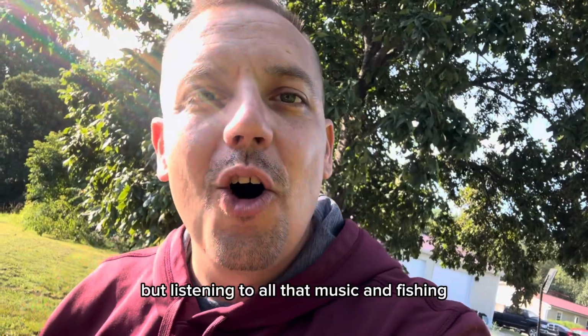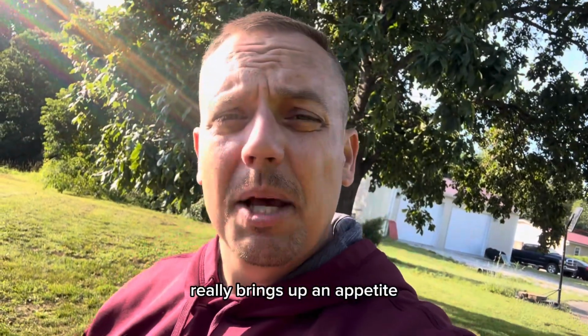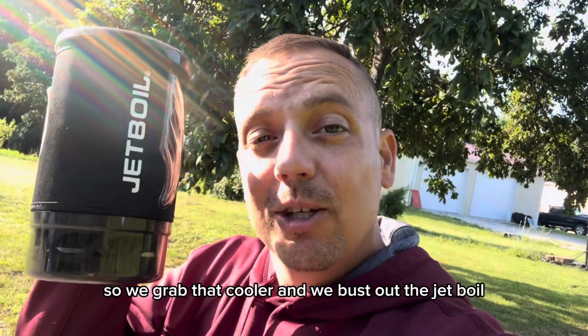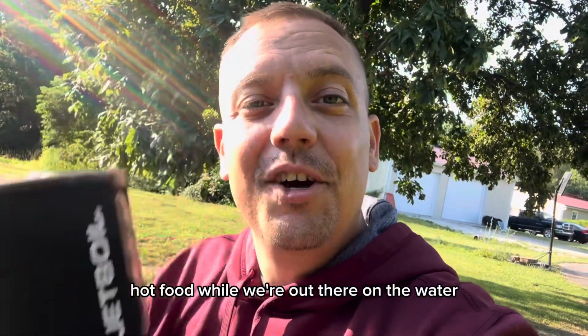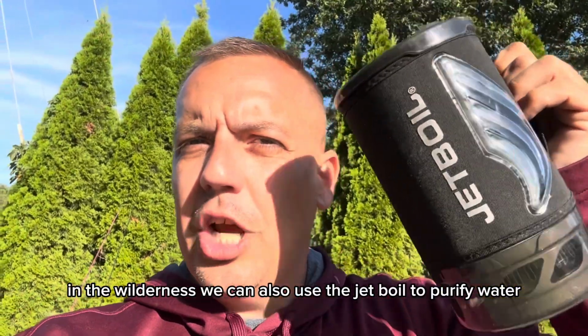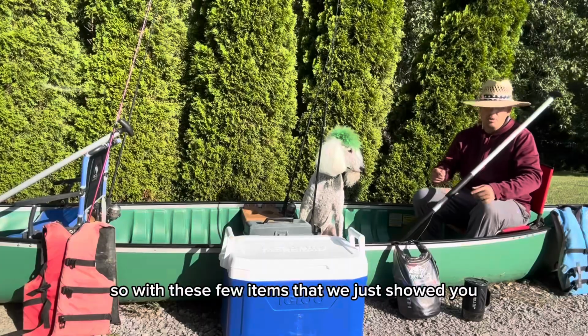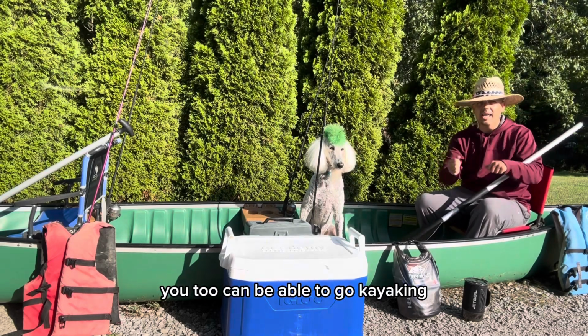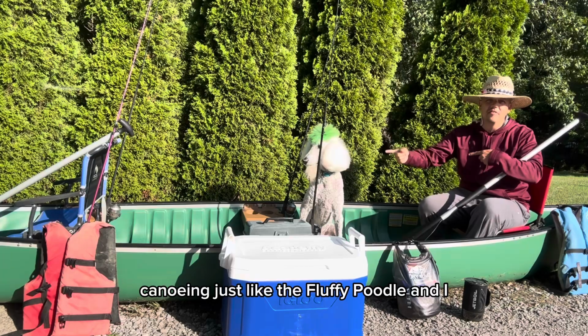But listening to all that music and fishing really brings up an appetite. So we grab that cooler and we bust out the Jetboil so we can make some nice hot food while we're out there on the water in the wilderness. We can also use a Jetboil to purify water. So with these few items that we just showed you, you too can go kayaking or canoeing, just like the Fluffy Poodle and I.